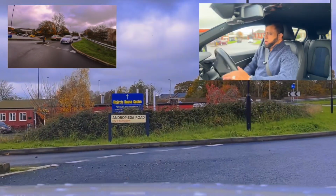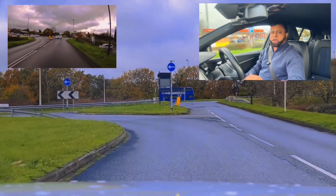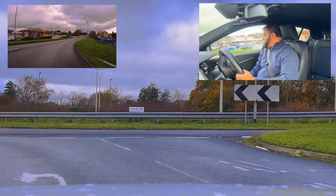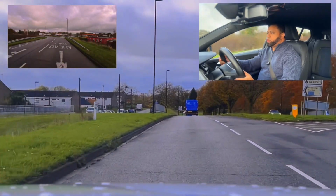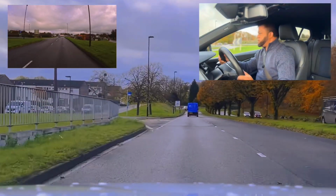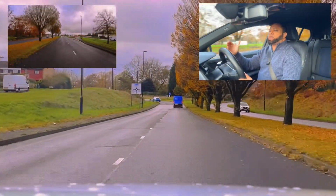Okay. It's all about making decisions early. On this roundabout, I'm going to go left first. Mirror, mirror, signal left. Where am I looking? I'm looking on my right. Is there a car coming? There is a van, but I've got the space to go. Okay. On this roundabout coming up, I'm going to go fourth on the right. Mirror, mirror, signal right. Okay. Fourth on the right. Good. I need the right lane. I'm going to look early to see if there is anyone there.